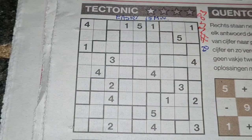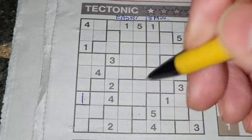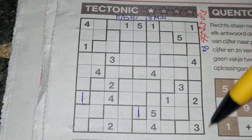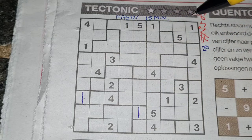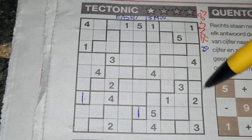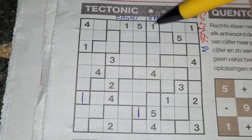First question to you is, can we see the single box or boxes here? A single box is always a 1. Here, a single box. There, a single box. Dual boxes? Do we have dual boxes in this puzzle? No dual boxes here. Triple boxes. I see a triple box here. More triple boxes. Oh, I overlooked the dual box.